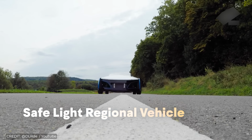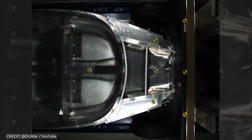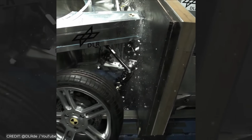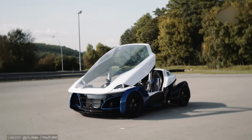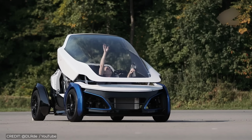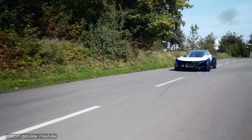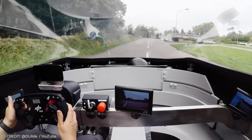The Safe Light Regional Vehicle is a hydrogen-powered urban concept built with a space frame chassis, programmable crumple zones, and a rigid body that deliver the highest level of passenger protection. The hydrogen powertrain gives it a range of up to 400 kilometers between refueling stops, and inside, there's room for two full-size passengers.